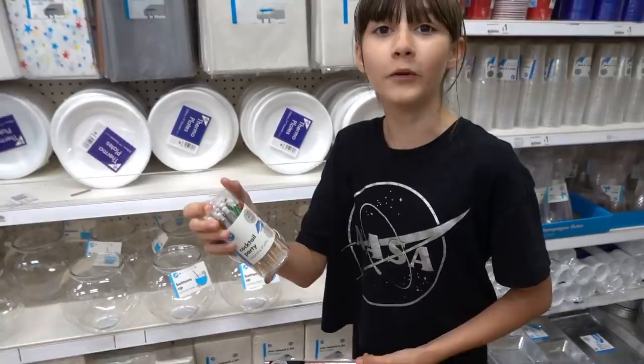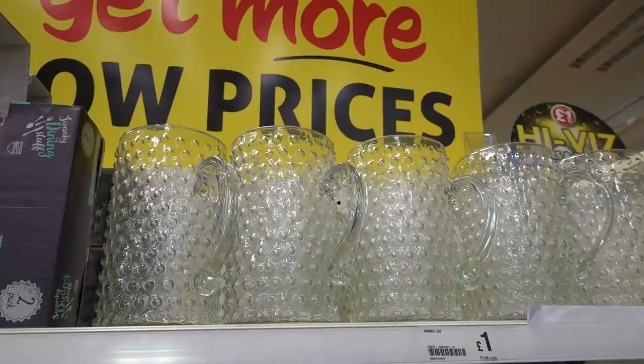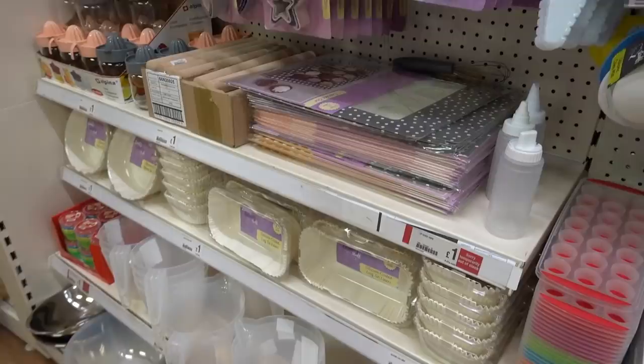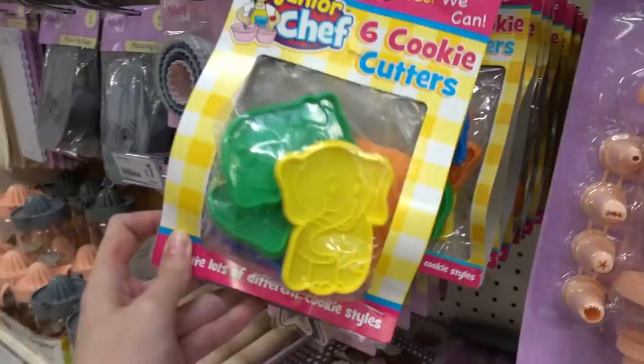Poundland. They have some really nice kitchenware in here. They have black bowls. They also have side plates and large plates. And also this, I thought it was plastic because it's only £1, but it's actually glass. It's got really busy in here, so sorry about the background noise, but I'm picking up a measuring jug and a bowl because I want to do some baking. And I've just spotted these. I used to have these as a kid. Brings back memories. Definitely getting some of those.